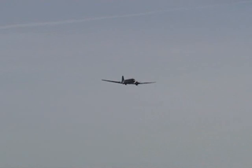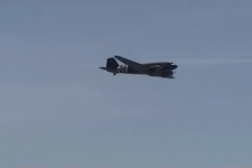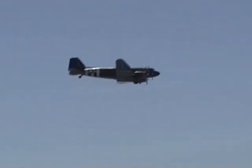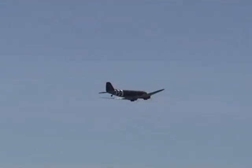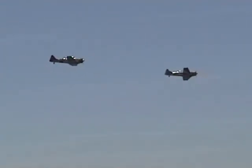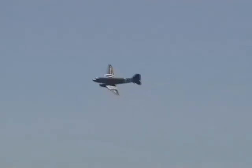Now, some people will say, doesn't that look like a DC-3? The answer is darn right. The DC-3 was the civilian version of the C-47. They were built at about $158,000 a piece in 1944. That would be $1,709,000 in today's dollars. The T-6 is going by right now, or the SNJs, or as the Royal Air Force and Royal Canadian Air Force call them, the Harvards. You can't afford it. It is very, very expensive.